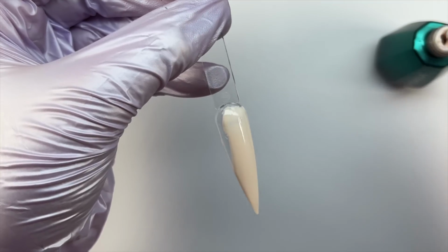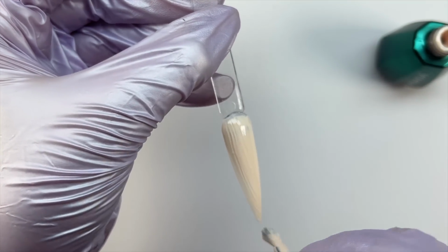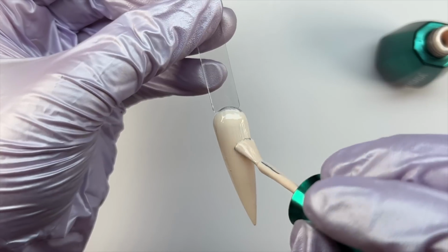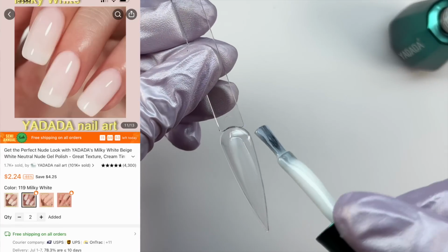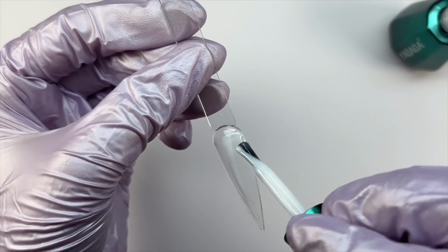These gel polishes here, I have tried other gel polishes from this specific brand from Temu. I thought they were really good quality. You can see here that this gel is very thick, it's really creamy, and I do really like the consistency of these ones. This one I also got a milky white in.